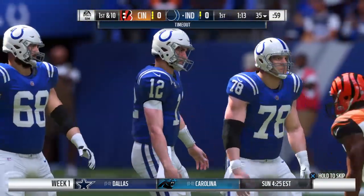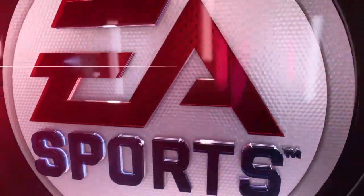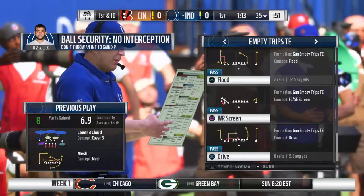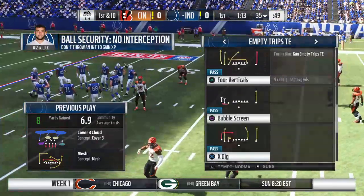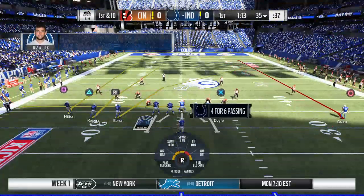Now a whistle, and I think a penalty here for a delay. No, they're going to say timeout. They did get the timeout in time. They'll have 2 remaining as we step aside here in this first quarter. Ball up to the 35 now as they come up on 1st and 10.